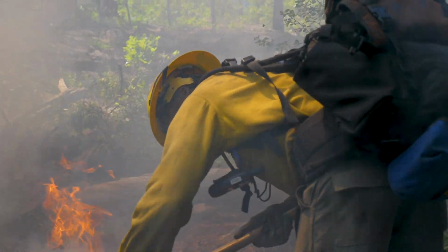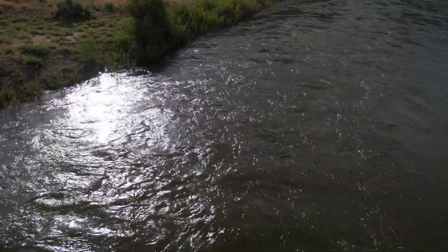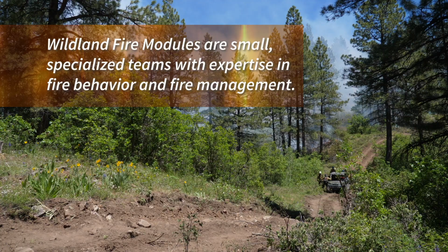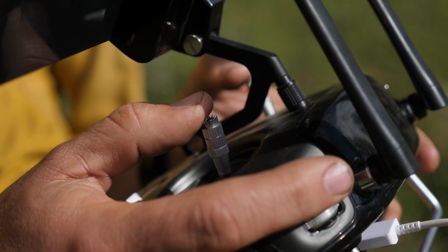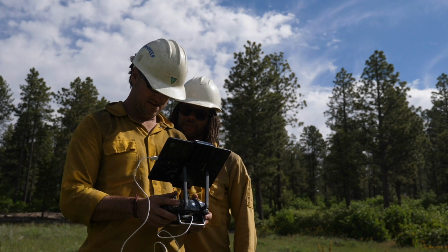The fire has been fully suppressed in other areas to keep it from impacting recreation on the Dolores River. The right resources are also being used here, including wildland fire modules, which are small, specialized firefighting teams. One of those teams uses drones, and it's a safer, more effective way to fight fire.